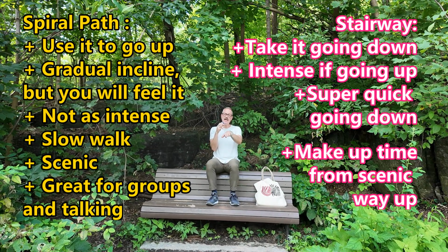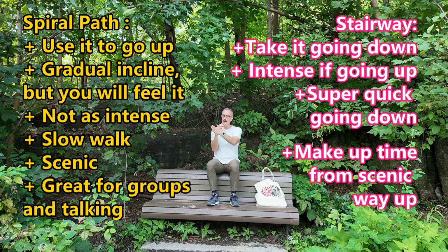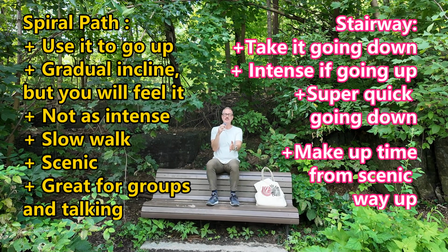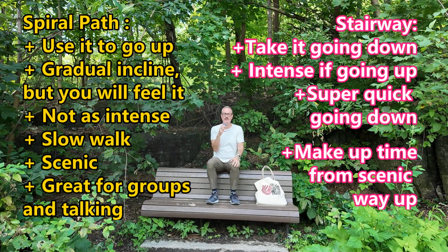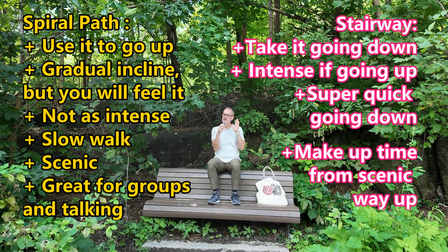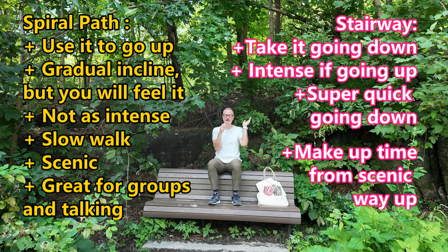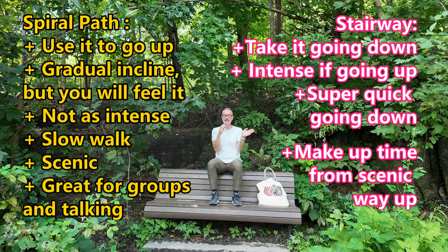And then when you descend, you can take the stairway down. The stairway down, you'll zip right down, so you'll make up all that time it took to get up to the top. You'll make it all the way down. And we got down in 5-10 minutes. It was so quick and effortless, and it was really, really nice. And I'm sorry there's a bee here. There's a lot of things buzzing at this park, including a bee.